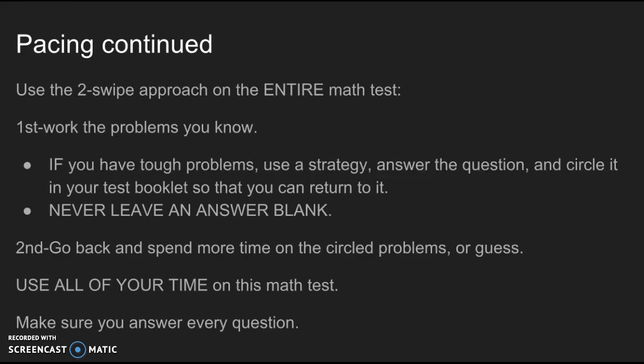And never leave an answer blank. Don't just leave it blank because you're not sure about it. Go ahead and hit it with the strategy if you're not sure. And then once you finish the math test, you go back. That's the second swipe. So you've answered all the questions, all 60 questions.